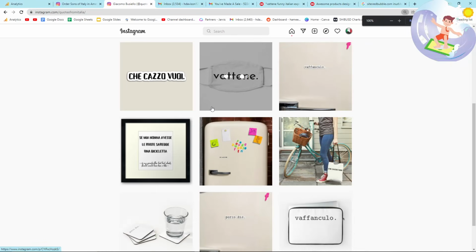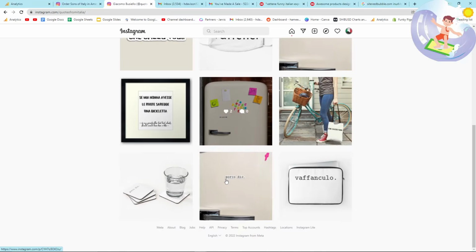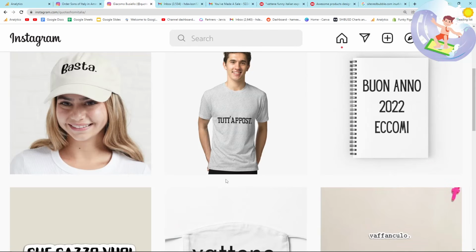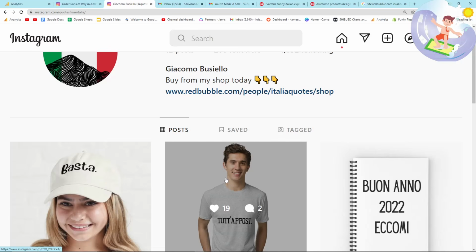And all I've got is I've just got my products laid out like this. This one here is the one that sold. I said this before, but I just find it crazy, because normally it takes like a month to 5 months to make your first sale on Redbubble, okay? But with this method, it doesn't take that long, and it's completely free. You can do everything in this video for free.